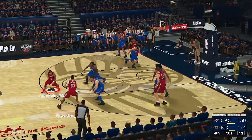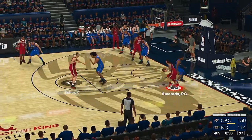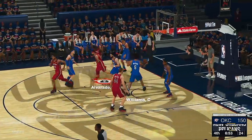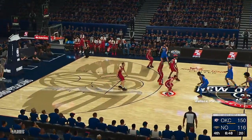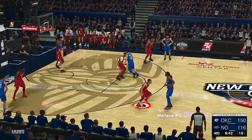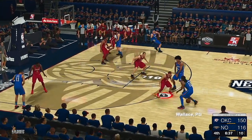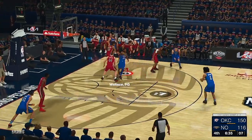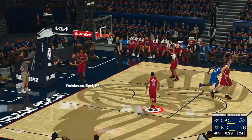Here's Alvarado. Wallace covering. Alvarado passes to Zeller. That's another one for him. His fifth in just 7 shots. And here's Wallace. He'll bring it up for Oklahoma City. The kick out to Williams. And the Thunder, another three.